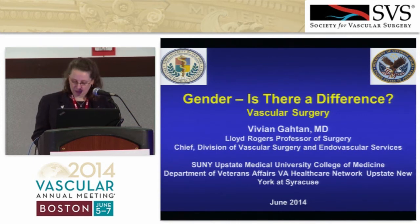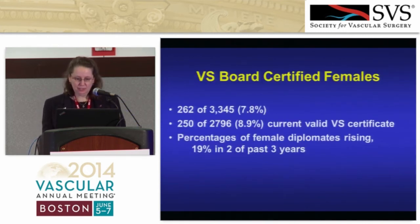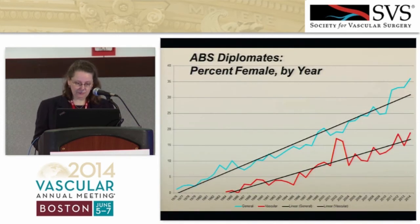So I'm going to focus on vascular surgery and where we're at. I have nothing to disclose. So when we look at, and Julie did show some of this data presented a little bit differently yesterday, if you look at board-certified surgeons, those who have passed their oral exam, women make up currently 7.8% of all diplomates. And of those that are currently active, they make up 8.9%. And the other thing is that as we have more women coming into vascular surgery, the percentage of diplomates is rising, and it has increased 19% in 2 of the past 3 years. So I think we're going to see a change in these numbers.